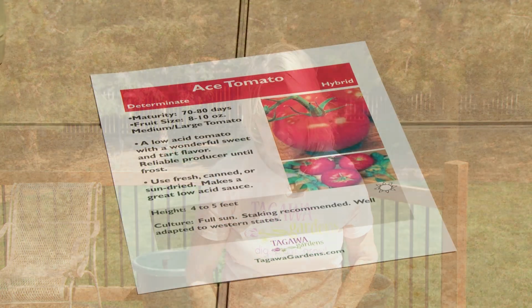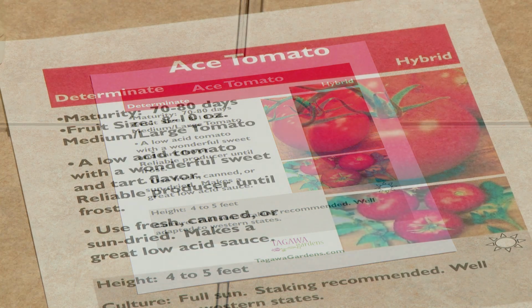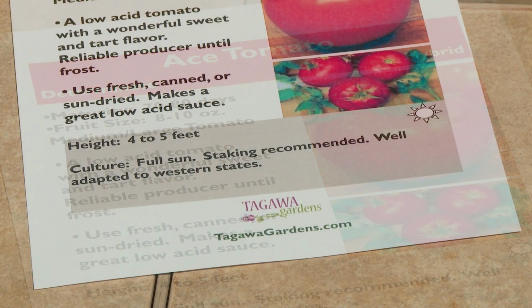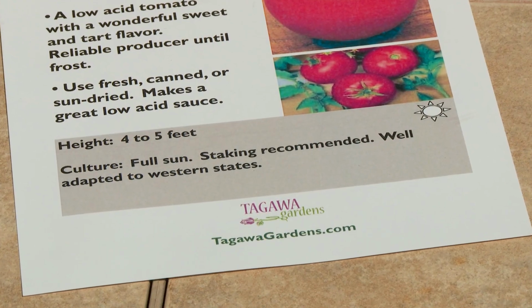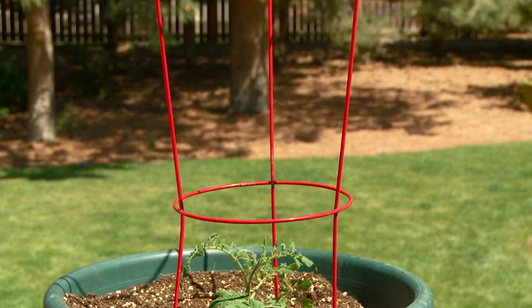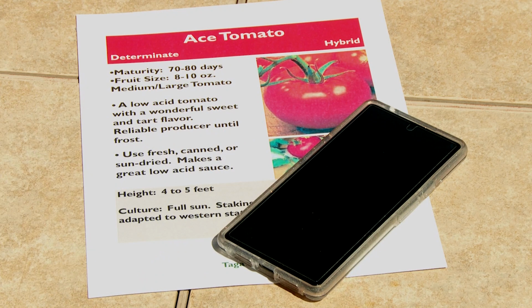Here's where really good signage comes in. The signs we use at Tagawa's have so much information, like how long it takes that variety to mature from the time you plant it and how tall it may get. This ace tomato can get up to 4 feet tall, maybe taller, so it'll definitely need a cage or pole to keep it upright. Don't forget to use one of the best tools a gardener has, your smartphone. Take a nice close-up shot of the signs. It makes a great reference later on.